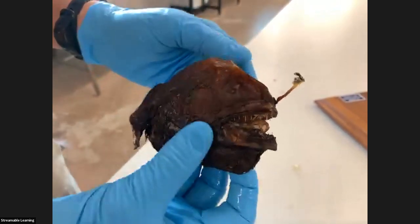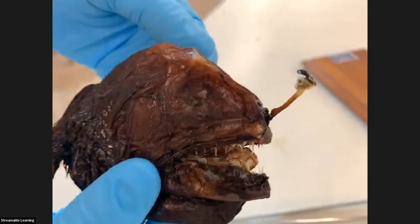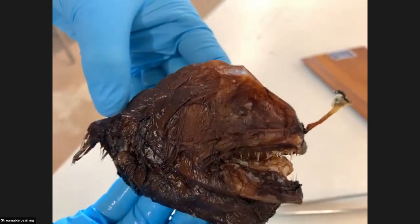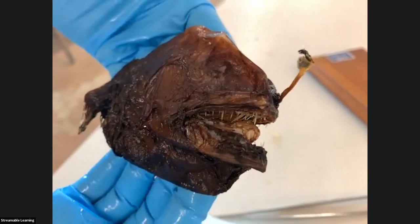You can see it in the camera, but that's the eye. It's a tiny little eye. You know, down at the depths when it's so dark, there's really not much point for eyes. Or for looking. I guess there's certain people who would think this is beautiful. I have a colleague down in the United States. He wrote the book on these guys. So yes, he loves them.